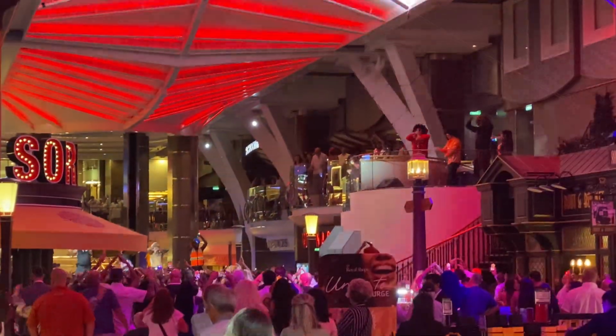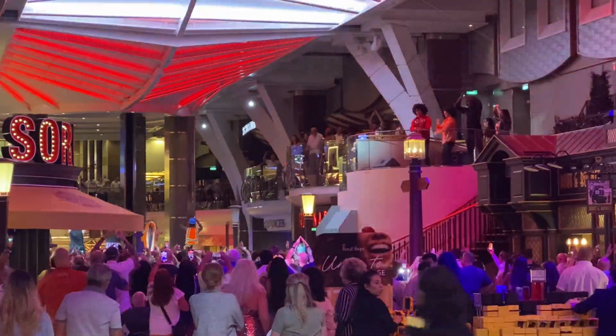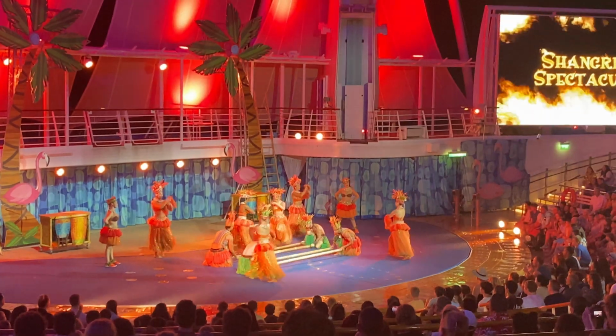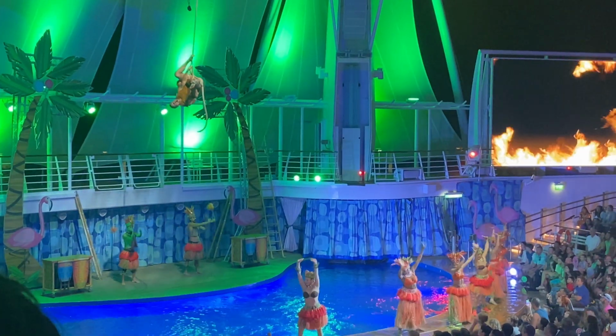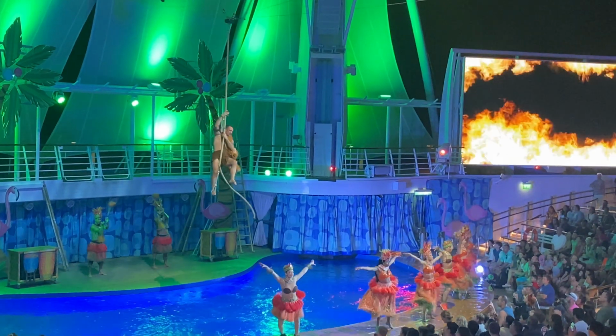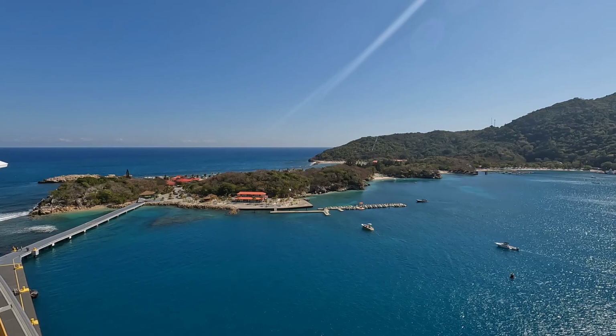If you're going to be one of those people in these venues, staying up late, listening to the music, then I would say you probably don't have to worry a whole lot about this. Also, if you stay on a lower area, you tend to get more engine noise, especially when you're docking into ports. Keep this in mind when choosing a lower level.